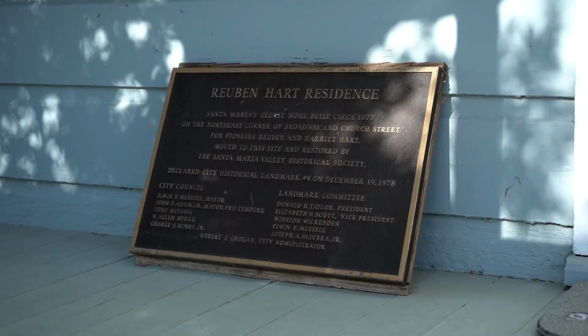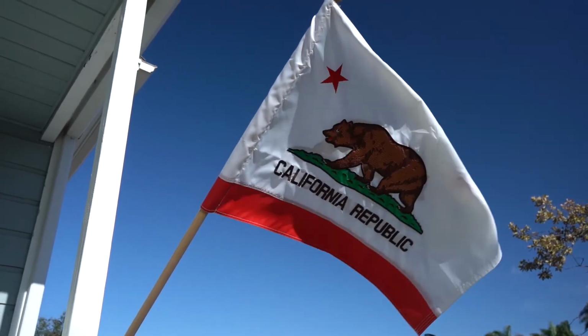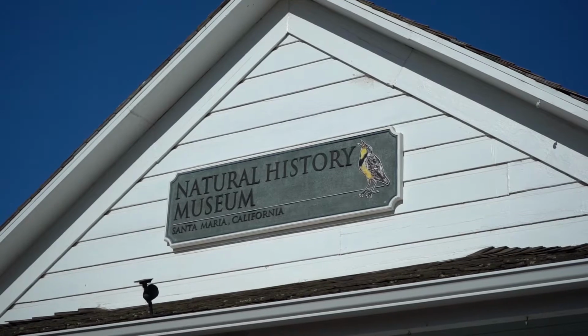The Natural History Museum got its start as the Reuben Hart House, built in 1879 by Mr. Reuben Hart, who is considered the father of Santa Maria, California. It was moved to this site in 1979, and in 1999 it was founded as the Natural History Museum we all know and love today. Let's head inside.